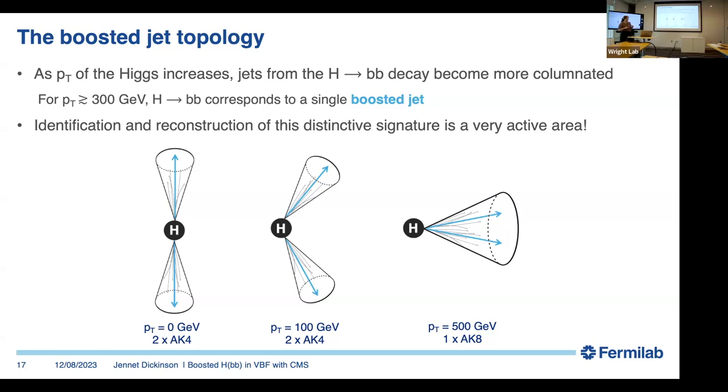As you go to higher PT, you start to get a little bit of a Lorentz boost, and you can see that these are actually separated by an angle that's not 180 degrees. And if you go to high enough PT of about 300 GeV, you can actually draw a single cone corresponding to what we call a large radius jet around both of these quarks, and you end up with a single jet that has two prongs and two bottom quarks contained within it. So the identification and reconstruction of this type of decay is a really active area. And this is also just a really powerful way for us to identify Higgs bosons that very conveniently is relevant at high PT.